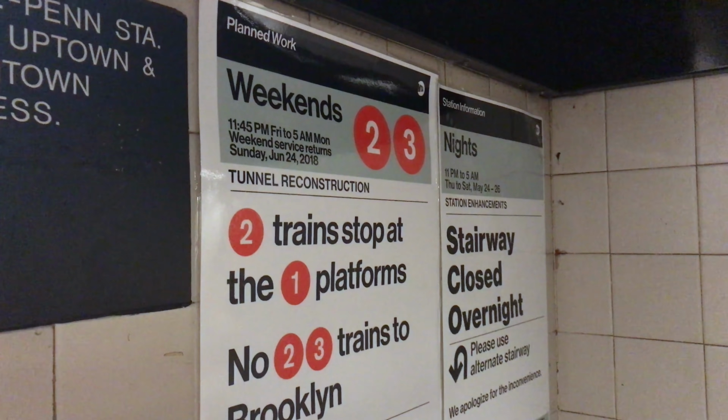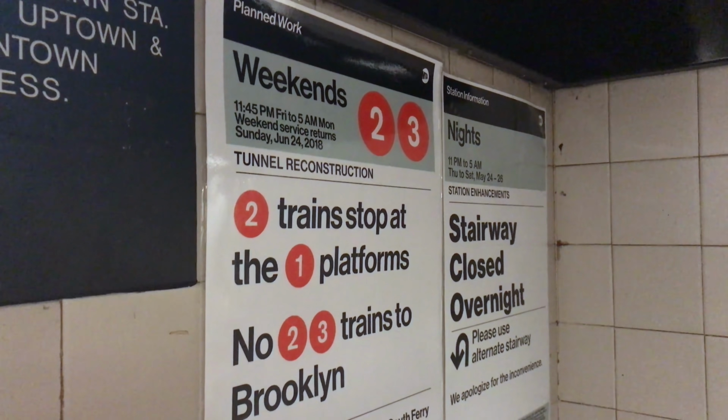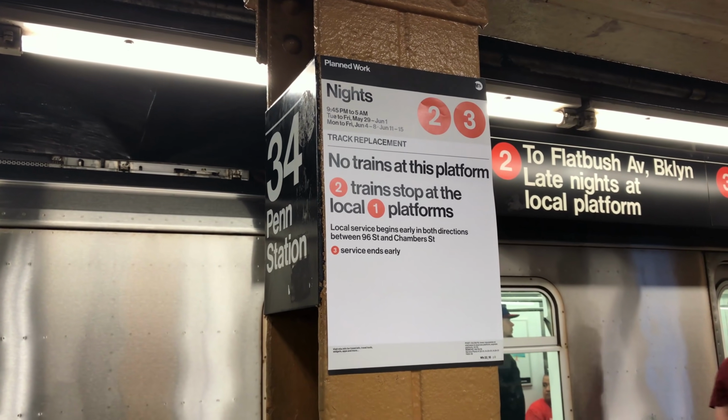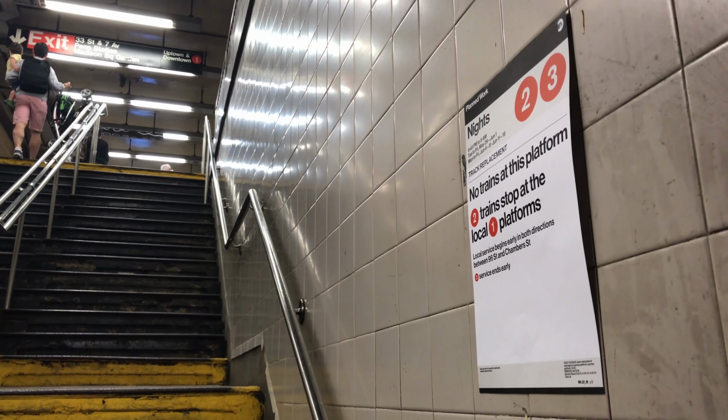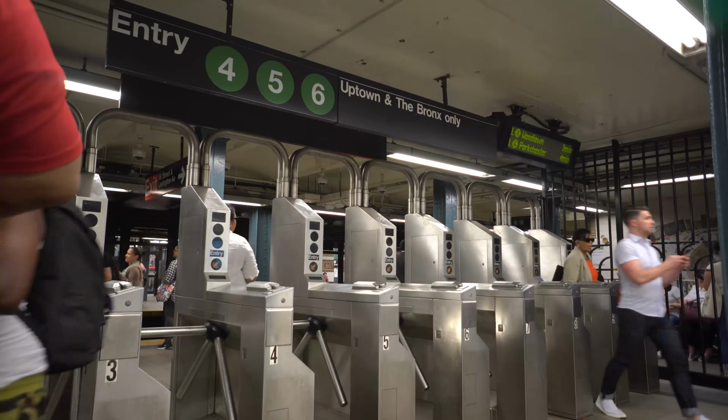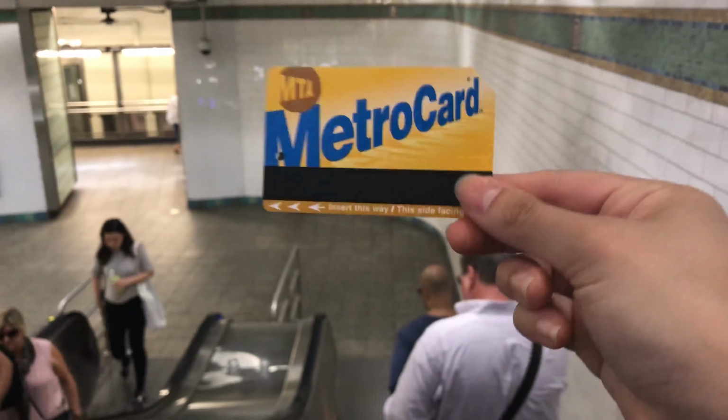Number 9, check signs. If a station is unusually empty and there are signs for construction, you might have to take a cab or bus depending on the situation, so pay attention to signs before swiping. This is usually an issue on the weekends.